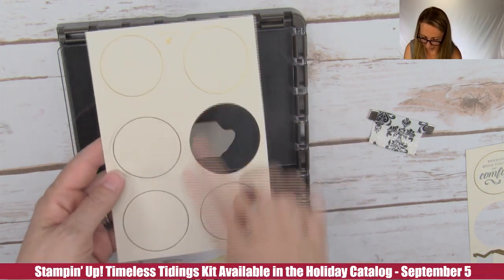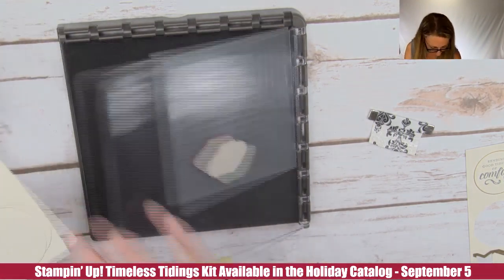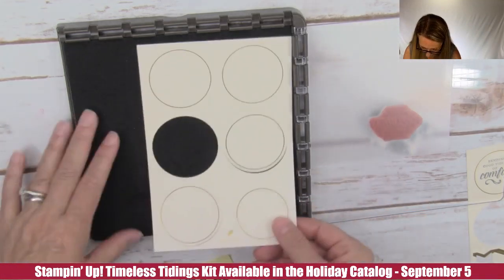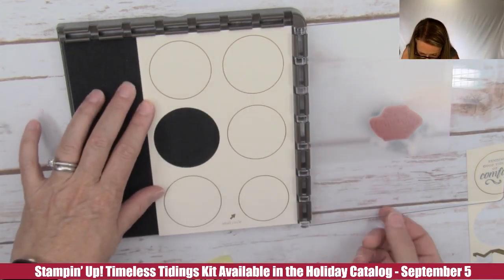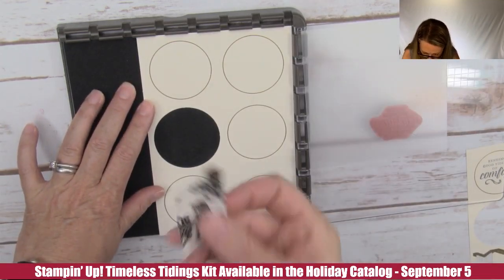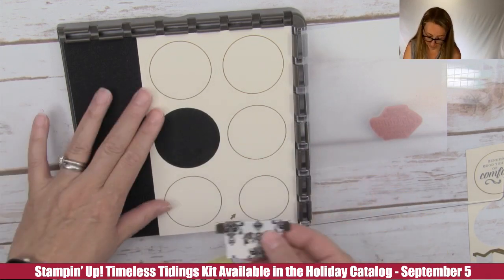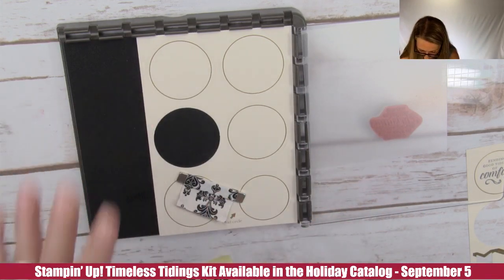So I'm going to stamp on the large circle, and I'm going to place it in my Stamparatus. Let's see, I'm going to go this way. I'm going to put it up in the far corner, and I'm going to take my magnet. I've put duct tape. I purposely got pretty duct tape. I have duct tape on my magnet, so it is manageable to me.